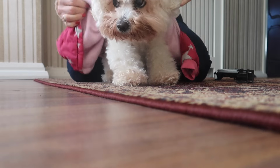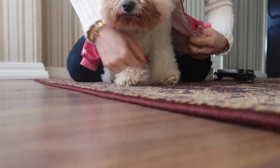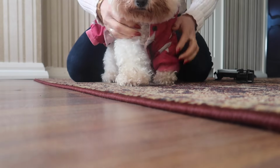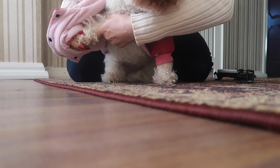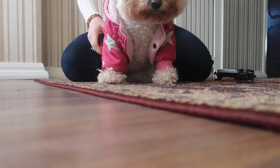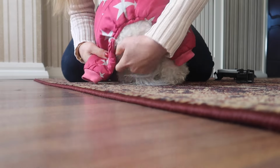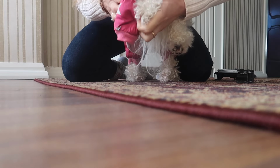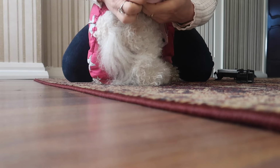Back in the position we started. There we go. Let's get your little coat on. Make sure we get both paws in. Hey, my baby girl. Oh, the sun is out today, so that's why I've got my sunglasses on my head. So we've got all types of weather today. Get your bum up, bum up. Right. That's my good girl. And then the other one in.